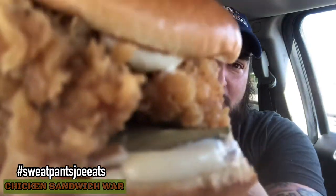Here's the Colonel, good looking guy. Never reviewed this one on the channel yet. So here's the chicken sandwich. It has a soft brioche bun. It's got some mayo, chicken patty, loaded with pickles. Look at that, three pickles, some more mayo.